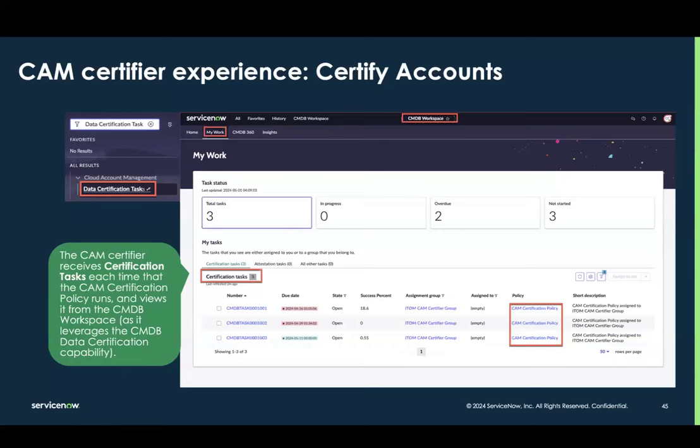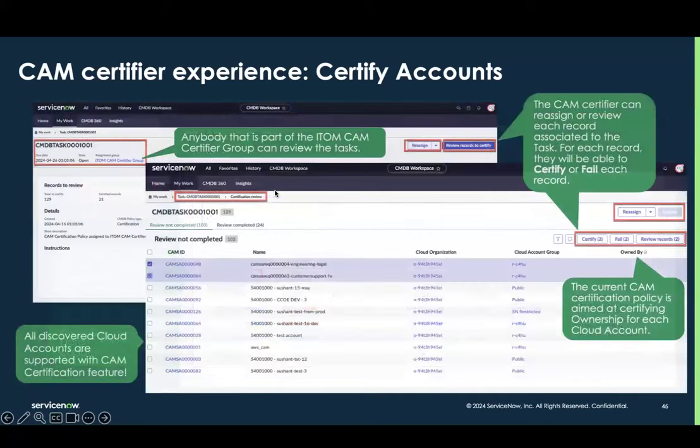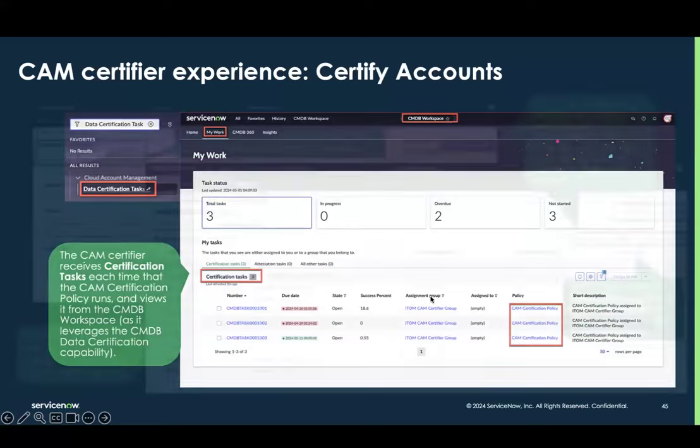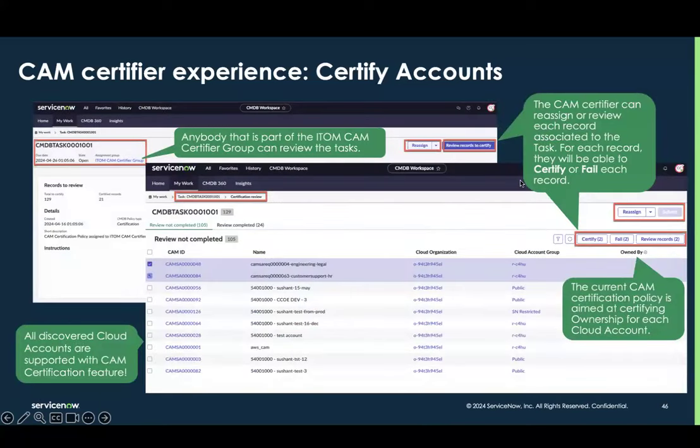And we can view it from the CMDB workspace, as you can see here from this very same UI. Anybody that is part, in this case, of the ITOM CAM certified group can review each of those tasks that have been created in here. We have the certification tasks, and they are leveraging the CMDB data certification capability. And then the CAM certifier can decide whether to certify, fail, or review the records.